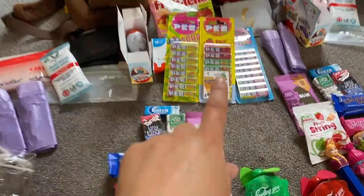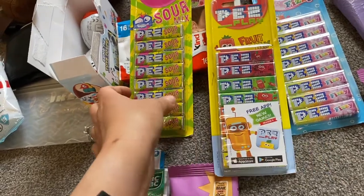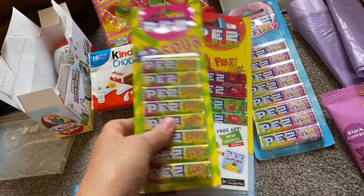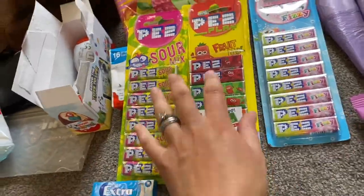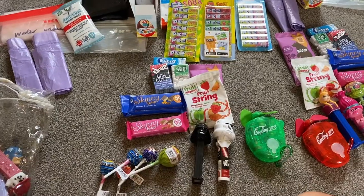I'm going to decant these. And I had never seen, so these are the normal ones that we've had before. I didn't even know you got sour ones and fizzy ones, so I can't wait to try these myself. So I'm going to put an extra few packets in for me, because I really enjoy tasting them. It just reminds me of holidays, so it's great. And I think that's us.